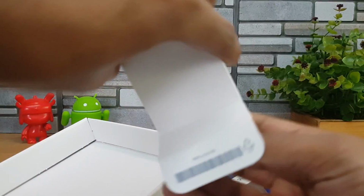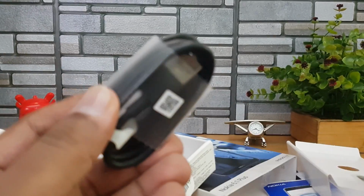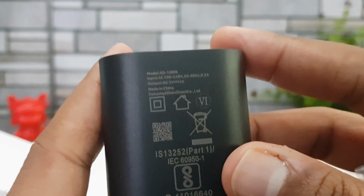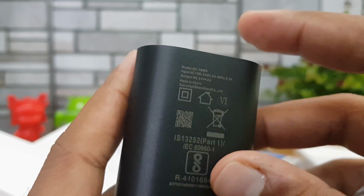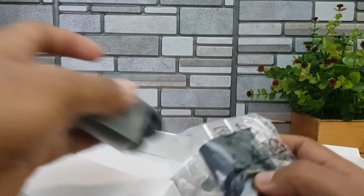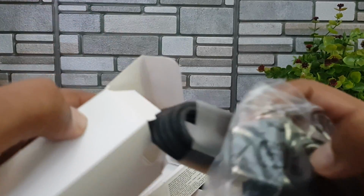Then let's see this box. This should come with the charger and other aspects. So we have the USB Type-C cable included, and then we also have the charger. So let's see the voltage rating of this charger. So it's 5 volt 2 amperes. So the charger is a pretty basic 10 watt charger. We'll confirm with the company whether the Indian variant has fast charging, so we'll have to check with them. So that's all inside the box.